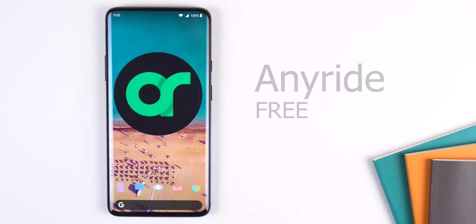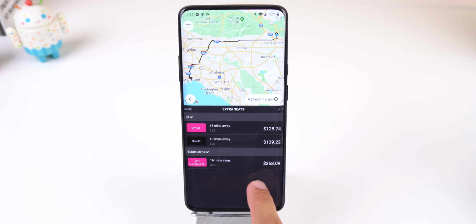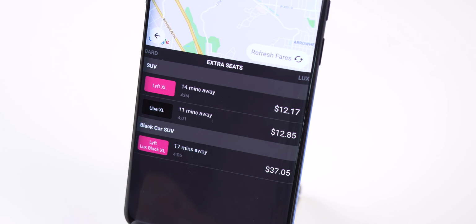If you're a person who uses Uber or Lyft to get around, then you should use Anyride to compare their prices for any future trips so you can save money. You can choose your destination, and then you can see the exact fare options from both Uber and Lyft. From there, you can request a ride within the app, so you don't even need to open Lyft or Uber to see what's going on. And the prices shown are exactly the same as in Uber or Lyft. There are no strings attached, so next time use it when you're at the club and you need a ride back.